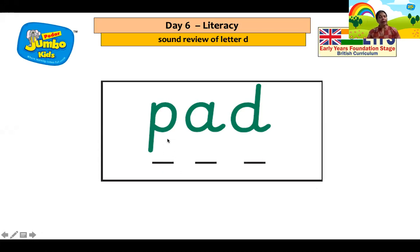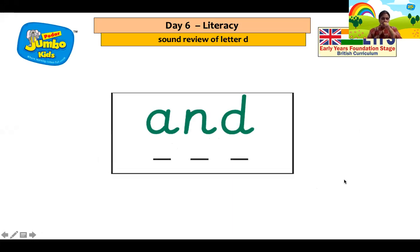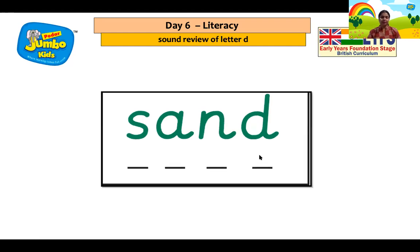And let's say it in my turn, your turn technique. P-a-d, pad. P-a-d, pad. Wow, let's see the next word. How many sounds? Yes, 3 sounds. A, n, d, and. One more time. A, n, d, and. Superb. Let's see the next word.